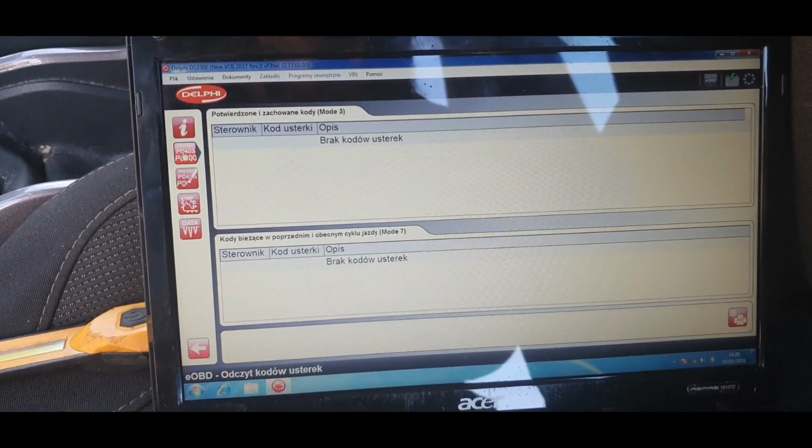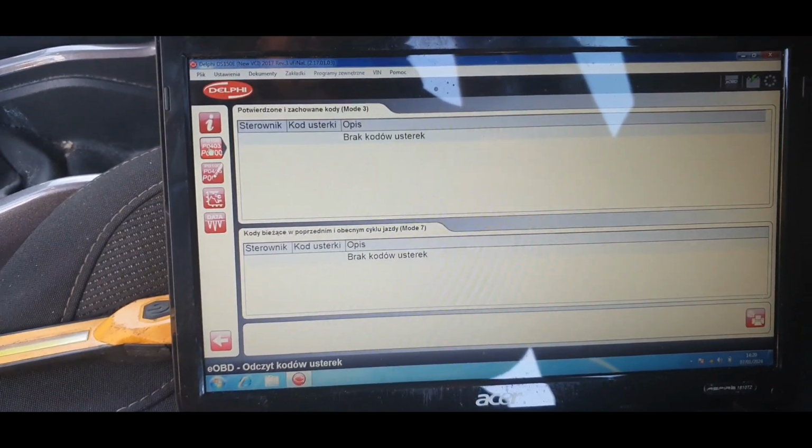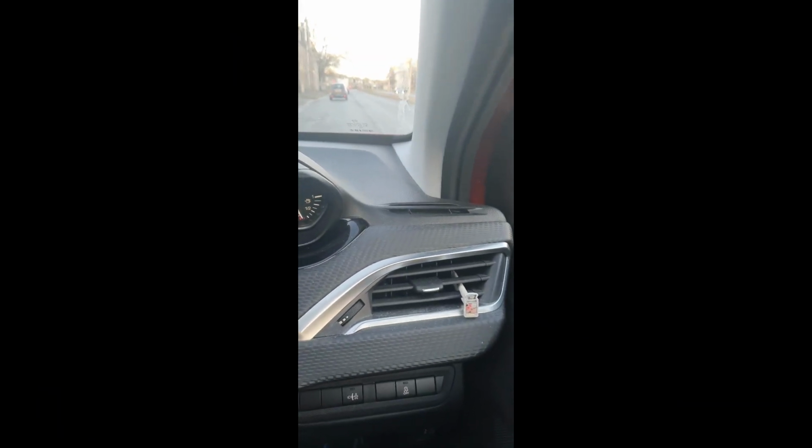Not good. I'll tell the owner what's going on. One more issue. Noise from the driver's wheels. Maybe the roll bar. Another issue.